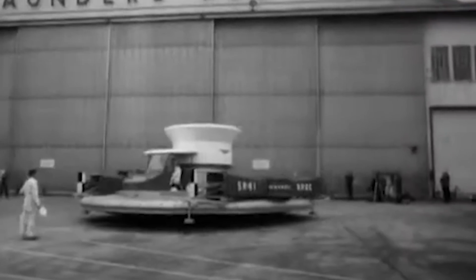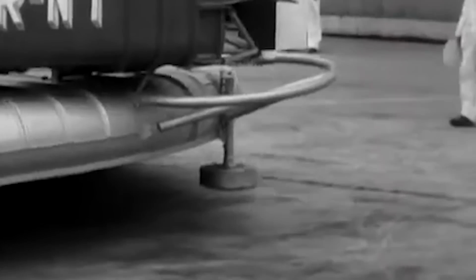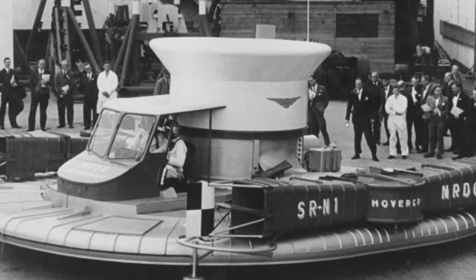The hovercraft looks impressive, which isn't surprising given its typical design for this mode of transport, but have you ever seen what one of the earliest versions looked like? It resembled a flying saucer gliding across the water.